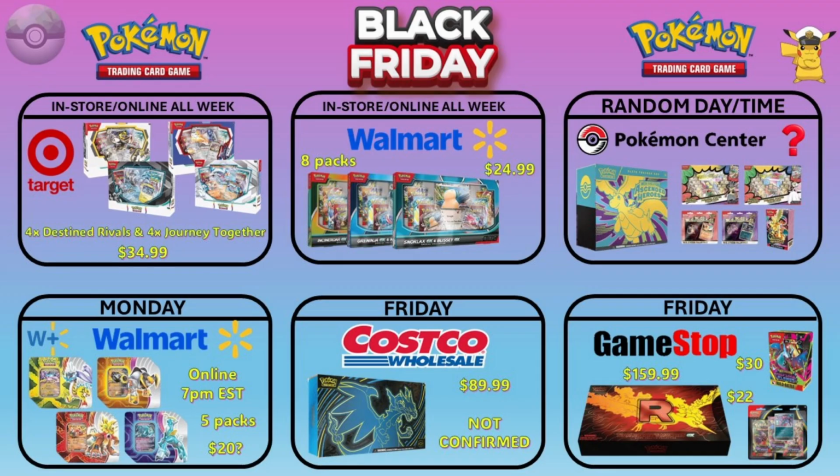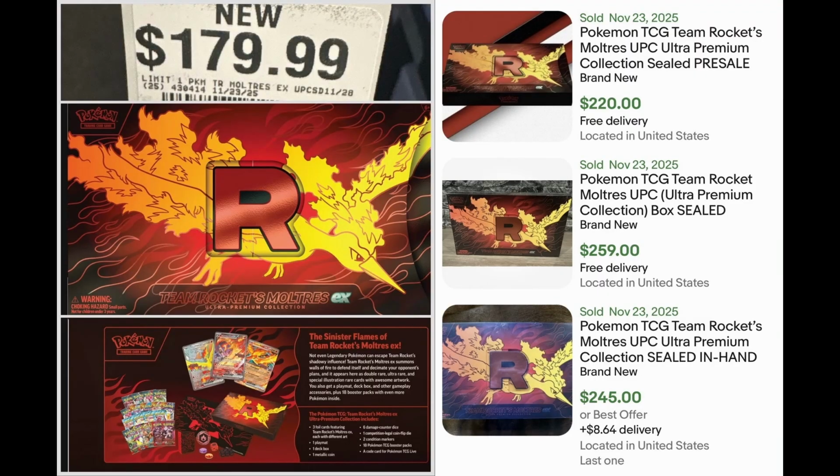Well, this is interesting. We're going to keep going with GameStop because currently, on the screen anyways, when this graphic was created, it says $159.99. Well, this thing people are saying is going to be $179.99. Now it seems fairly expensive, but at the same time, this was not just a GameStop exclusive. It was released already in other countries, and as you can see here, some people already have it, selling it on eBay for $220, $259, about $250-ish down below.